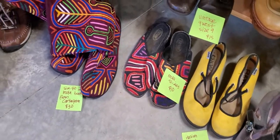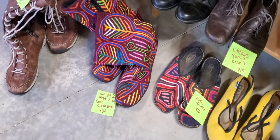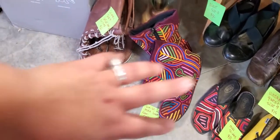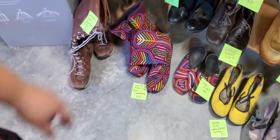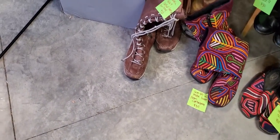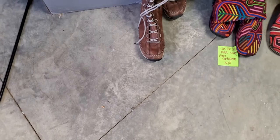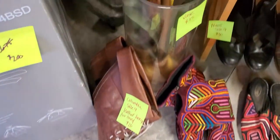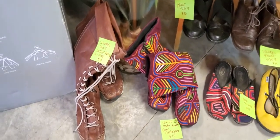And these are Colombian Mola. Again, if you appreciate that kind of artwork, they're very unique, and those are very worn. These are like new. These really funky shoes I got in Chicago, Columbia, size 9. They're great for warm weather. This vase, little amaryllis faux vase.